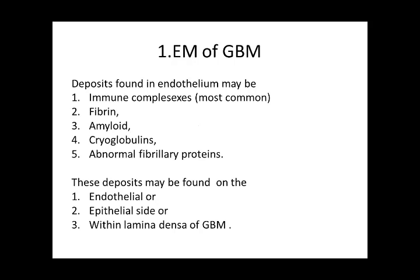So if there is immune deposit in the glomerular basement membrane, it will be either in the lamina densa or the outer layer, lamina rara externa, or lamina rara interna. Lamina rara interna is also called subendothelial, right? Subendothelial deposits, or lamina rara externa is also called subepithelial deposits or epithelial side deposits. Subendothelial, subepithelial, and lamina densa GBM. I think you got my point.